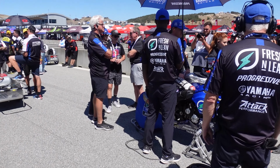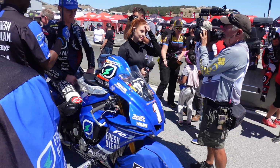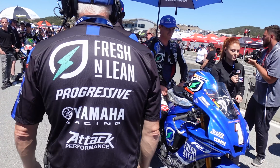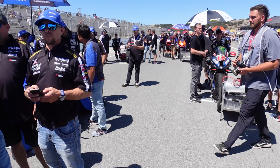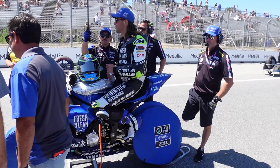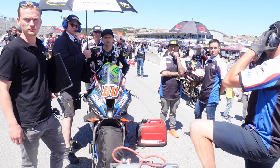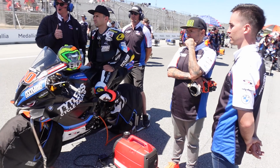Jake Gagne has been having some difficulties this year, but I think he's going to kill it this race. He's very familiar with Mazda Raceway, though I guess it's not even Mazda Raceway anymore, it's WeatherTech Raceway. But I think Gagne's got some good stuff going. Cam Peterson's up next on the other fresh and lean Yamaha R1. And it's very good to see Hector Barbera up on the second row in fifth place on the BMW M1000 RR.